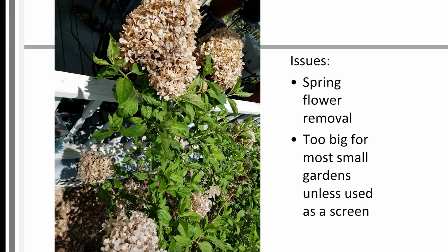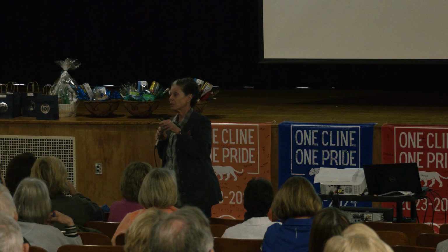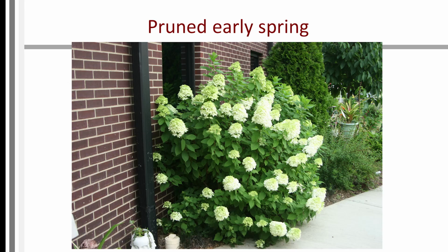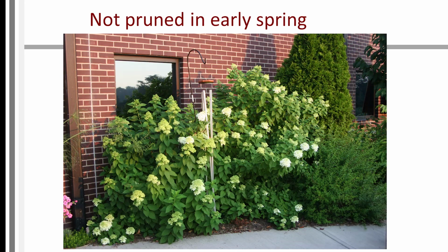So some of our paniculatas keep the flowers for a long time. It can get quite big in terms of the size and also the dead brown flowers, and they blow all over everybody's lawns. This is what it looks like if it's pruned in early spring: a little more compact, large flowers. This is what it looks like if it's not pruned. So you just see the difference in that particular plant.